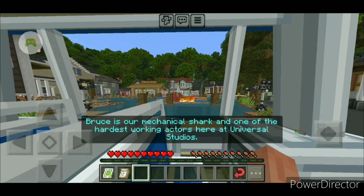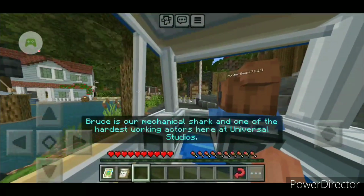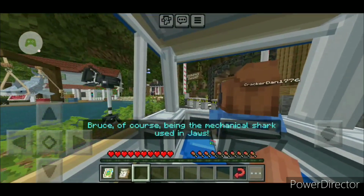Bruce is our mechanical shark and one of the hardest working actors here at Universal Studios. Bruce, of course, being the mechanical shark used in Jaws.